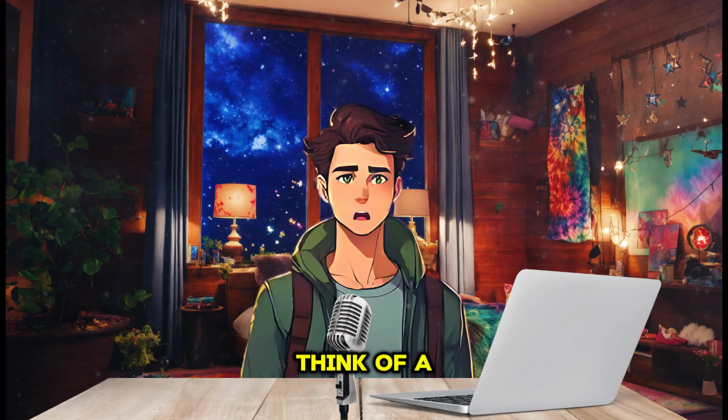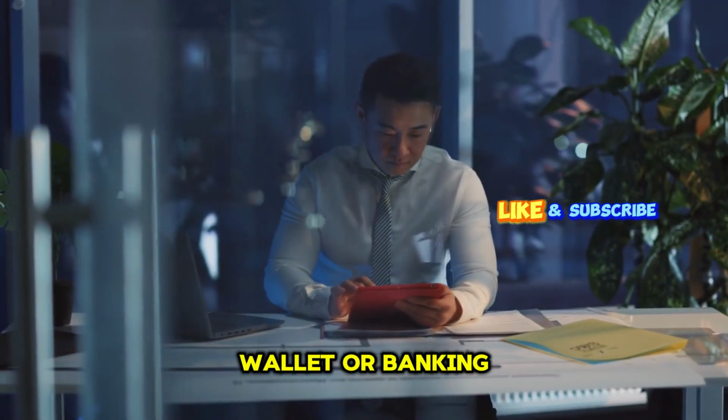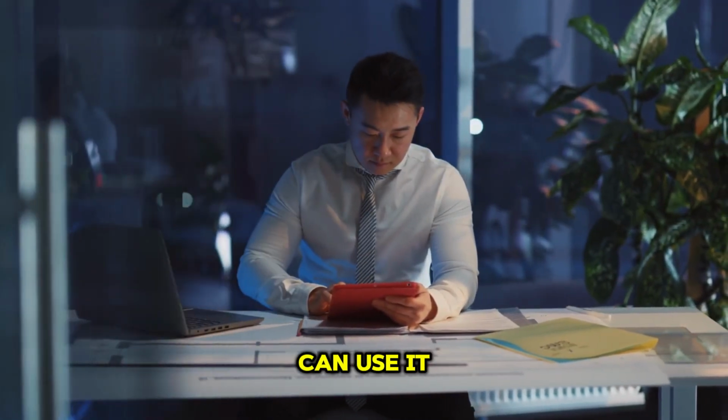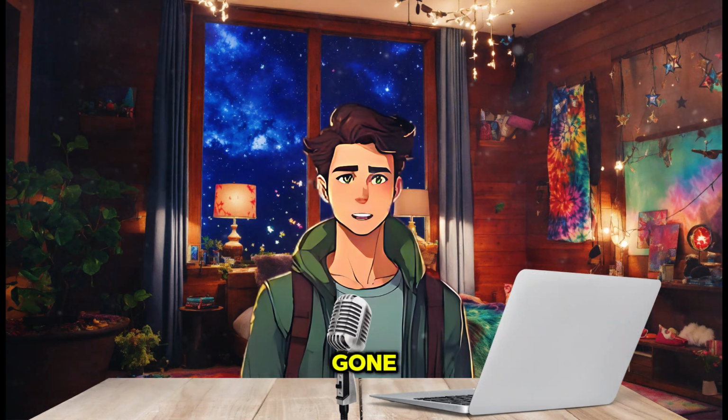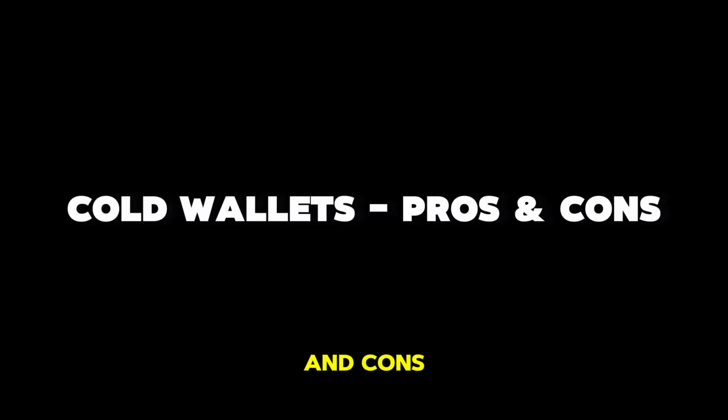Example: think of a hot wallet like your regular wallet or a banking app. It's convenient, you can use it daily, but if you lose your wallet or it gets stolen, your cash is gone.